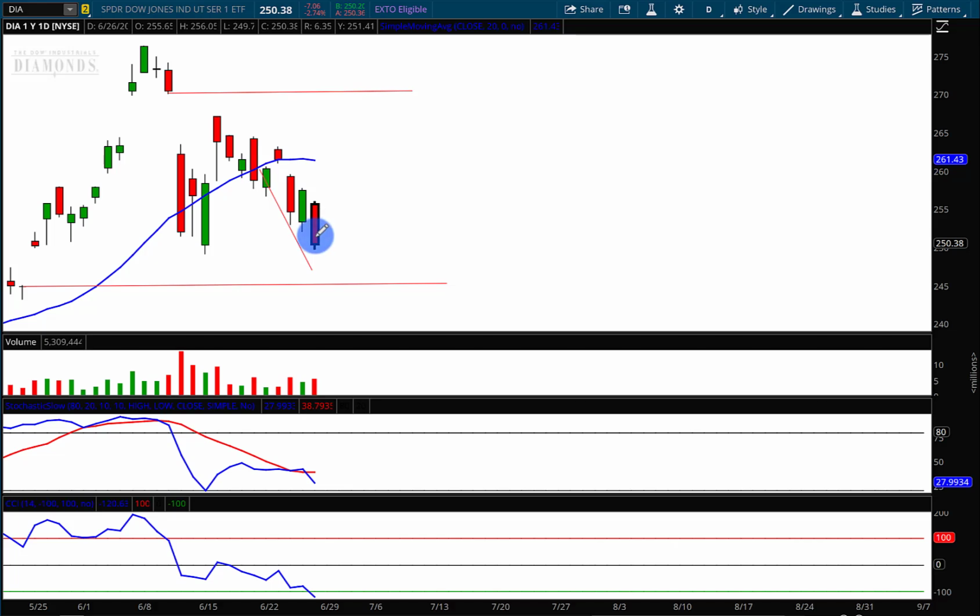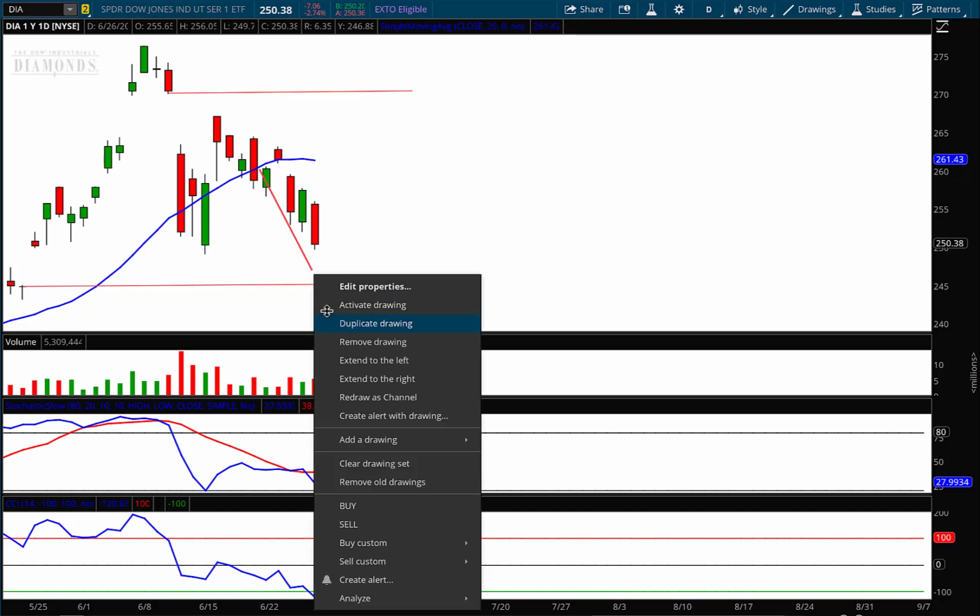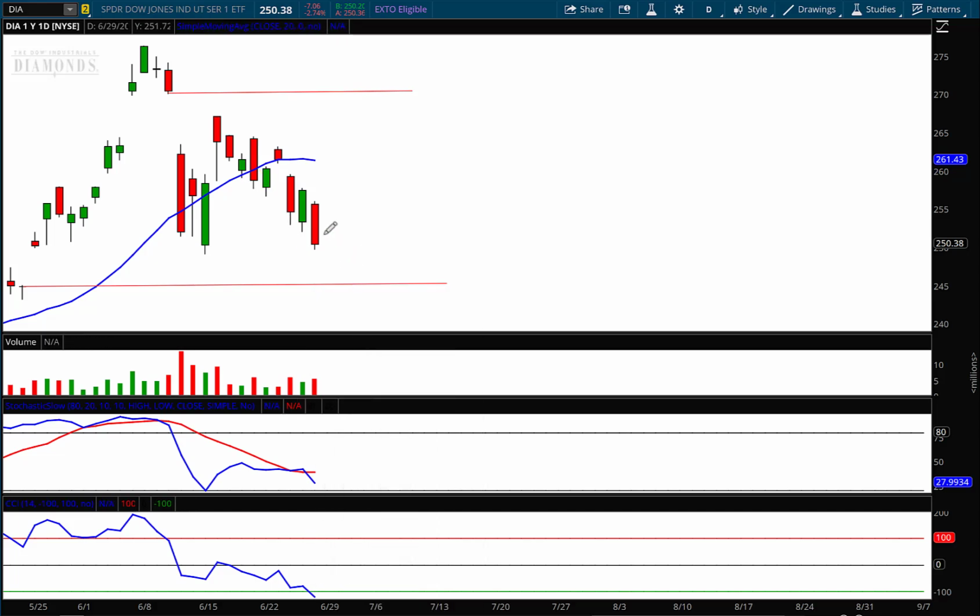You see this big long red candle on higher volume with the oscillators going lower, tells us that we'll probably see lower prices on Monday, maybe even Tuesday, with my forecast is a gap fill point.